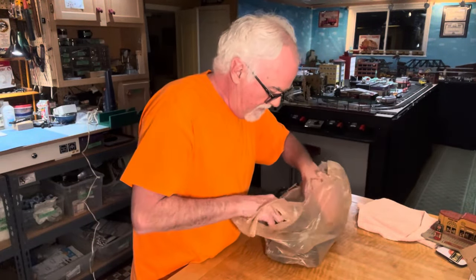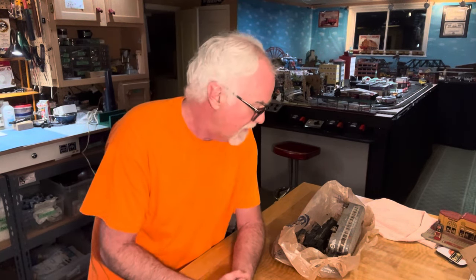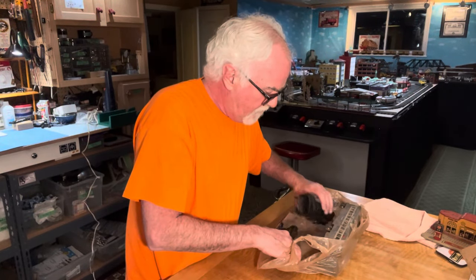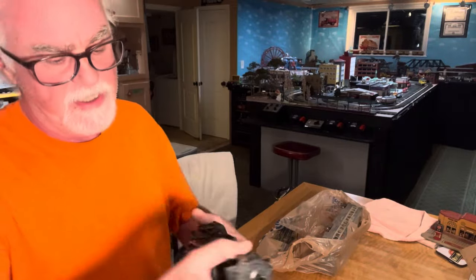Okay. The next thing I got, I purchased this all from the same guy. I basically said, hey, I'm looking for just something that's kind of junky. I want to clean it up. I want to maybe use this in the Save the Junk Challenge. So we started out with a 400 loco. I don't know if it works yet or anything.